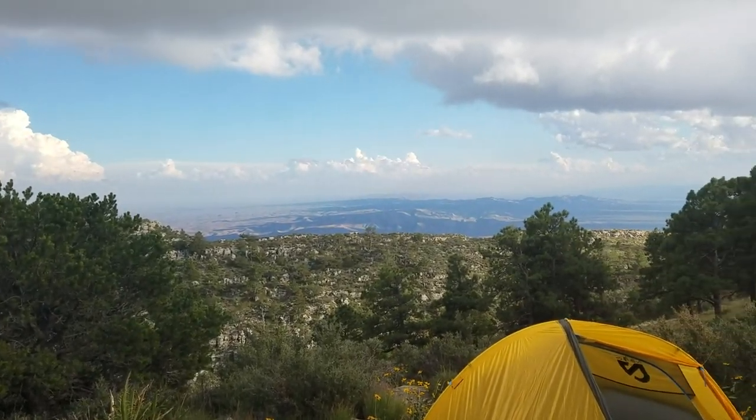This is a really cool place to stay, especially if you're wanting to do a sunrise or sunset hike to the peak itself. This is a great place to camp whenever it is not busy, but if it is busy, these campgrounds up there at Guadalupe Peak can seem fairly overcrowded.